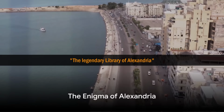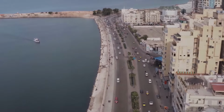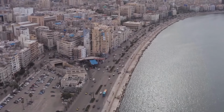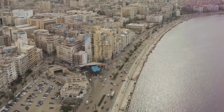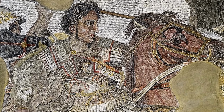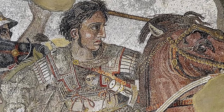Did you know that Alexandria, once considered the pinnacle of learning and culture, was founded by a man who never lived to see its completion? In the year 331 before the Common Era, Alexander the Great, the ambitious Macedonian king, laid the foundations of what would become one of the greatest cities of the ancient world.